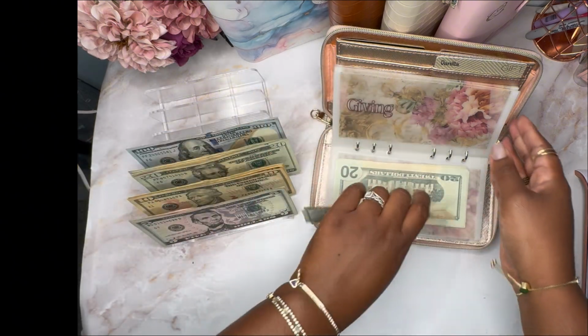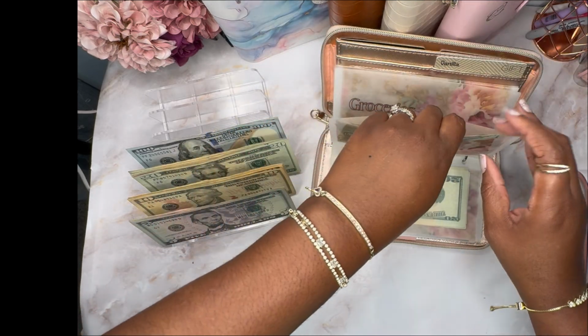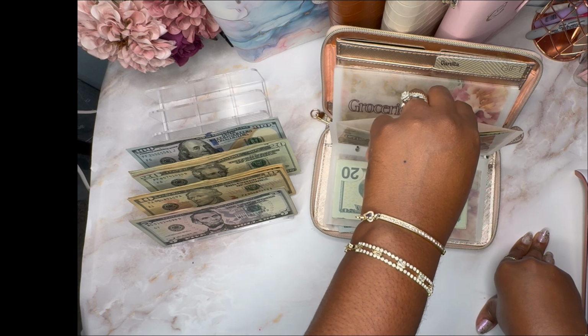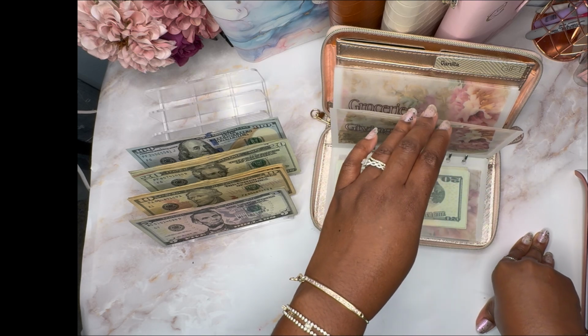Oh, and when you're doing your gas, do you run in with the money, or do you pay at the pump and then put the money back on your credit card?